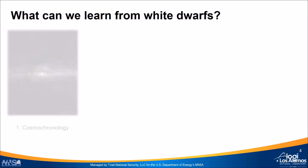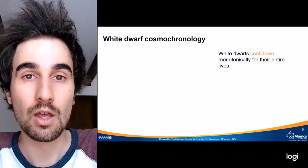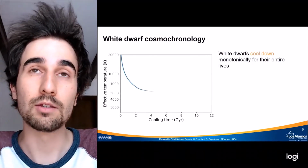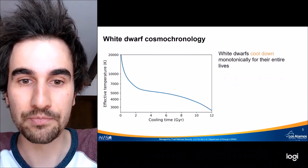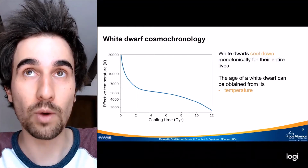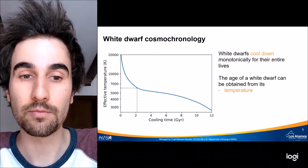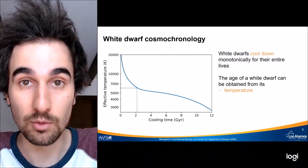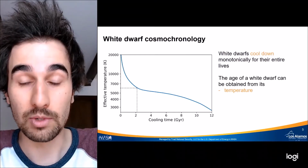One of the things we can do with white dwarfs is use them to measure the ages of stellar populations. Because white dwarfs have already exhausted all their nuclear fuel, the only thing they can do for the rest of their existence is to simply cool down until they become a black dwarf. Now, because this cooling process can be modeled and because we can measure the temperature of a white dwarf using spectroscopy, we can infer the cooling age of a white dwarf. If we add this cooling age to the main sequence lifetime of the white dwarf, we get its total age, which can be used to trace the age of a stellar population.